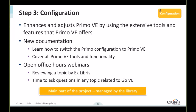This step is actually for you to enhance and adjust Primo VE and use all the Primo VE tools and capabilities, and actually add your features and your local needs to Primo VE. This is the main part of the project and contains everything you would like to configure in Primo VE, like local fields, external data source, scopes, etc. A lot of configurations that you can add in Primo VE, and so this is the main part and the massive work of the project.